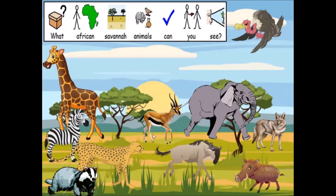Does anybody know what this animal is here? This beautiful looking animal. It begins with a g. Strange letter. A gazelle. It is a gazelle. Next to the gazelle, we have this animal here with a big long neck. Now, this animal begins with a G, but it actually makes a J sound when you say it. It is a giraffe.